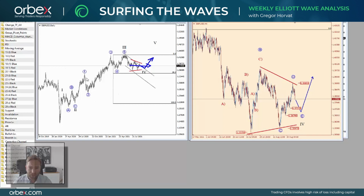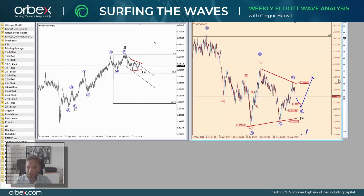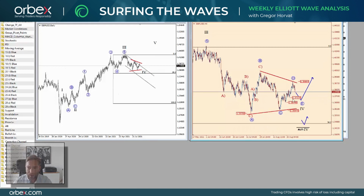So for now it's a little bit of a tough situation because we are in no man's land. The corrections are unfolding, and always when that's the case, of course, there are more corrections or patterns possible. So that's why we will have to be very careful here, but at least in the short term it looks like we have room for more weakness here.